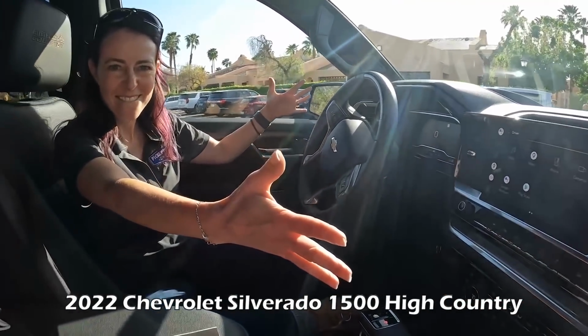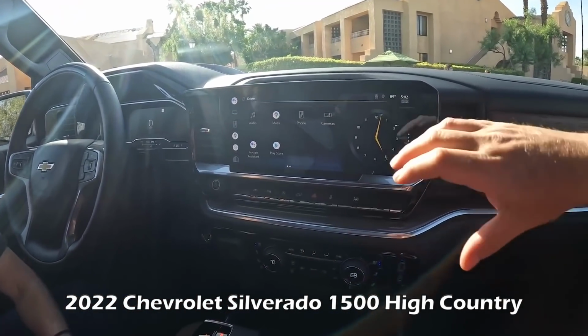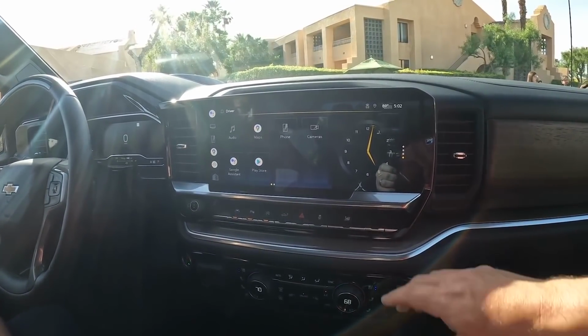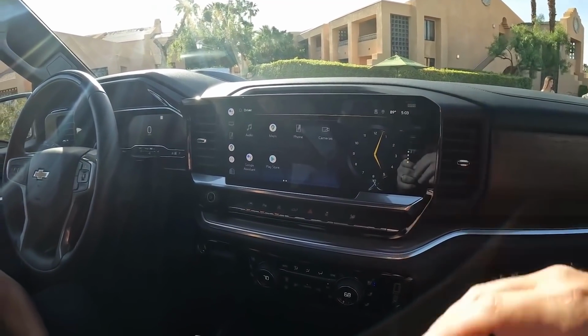Oh, voila! That is the biggest news, the biggest change. If you recall, the prior generations had a really small, like 8-inch screen. Wasn't very useful, wasn't very interesting to see at all. And in this truck, we have an Android-based system. The Google operating system is basically the end of that story.